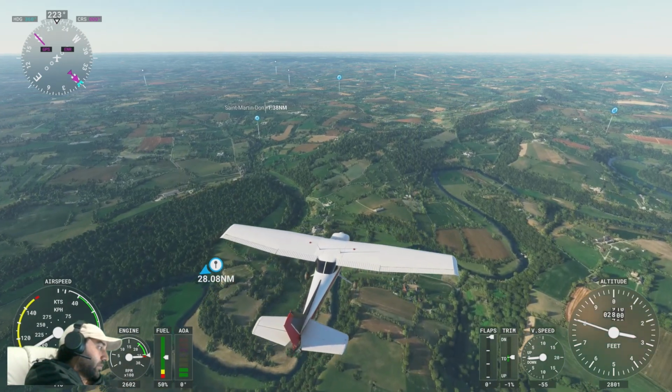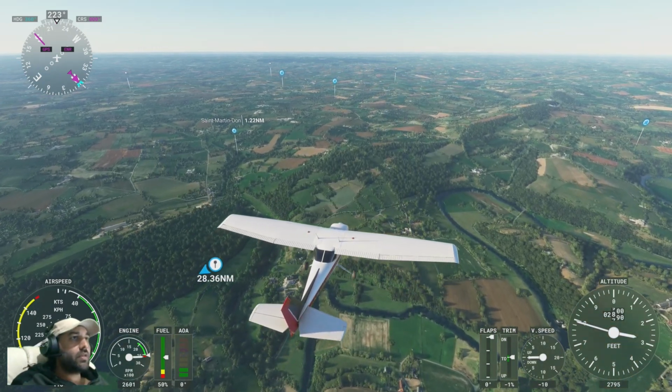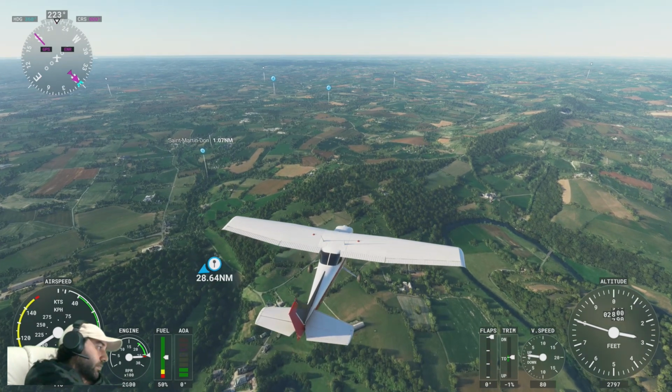Transavia Flight 952 descend and maintain flight level 360. Brest Centre, Following 8747, flight level 360, Saint-Martin. Following 8747, Brest Centre. Continue as planned.